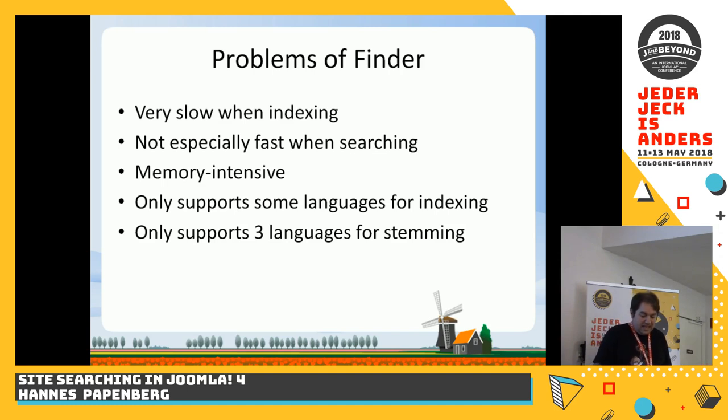Unfortunately, Smart Search only supports some languages for indexing. Especially non-Latin languages are poorly supported. We have support for Chinese, but Japanese and all other languages that are not Latin character based or don't use white space to separate words from each other are not supported. And especially, we only support three languages for stemming the words, so it's not really multilingual. If we want to make the Finder or Smart Search the future of Joomla searching, we have to especially work on that.